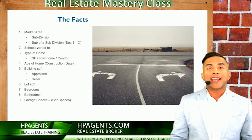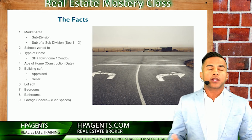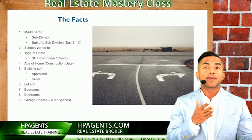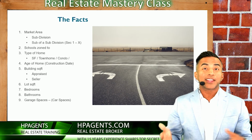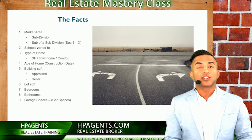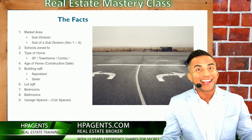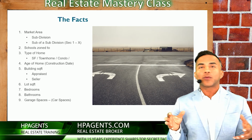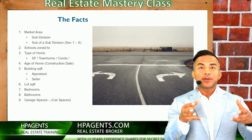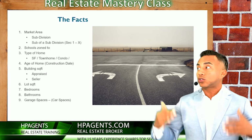Okay, so the facts. When we get started, we need to pull the facts. Like, for instance, what is the market area, the subdivision? And then you're not going to believe this, but actually, the subdivision of a subdivision. Sometimes there'll be subdivision section one, and a lot of people don't catch that. So check the subdivision, and then check if there are any section numbers in that subdivision.